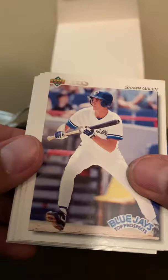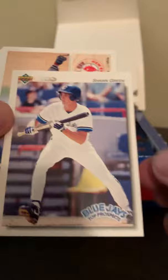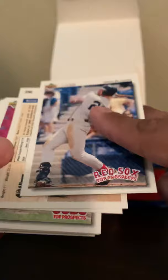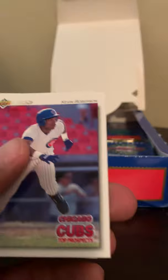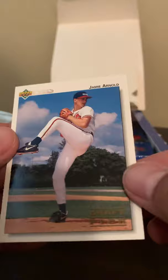Sean Green again, fantastic. That card looks great. Centering looks pretty, the corner's jacked up right there. That's what it gets for being the first card in the pack. Greg Blosser, I remember him. Shane Andrews, John Mabry, God bless. I'm messing up all the names. Robertson, Mark Anthony, Bill Bliss, Paul Shuey, Neil, Rick Helling, got this pack already, and Jamie Arnold.